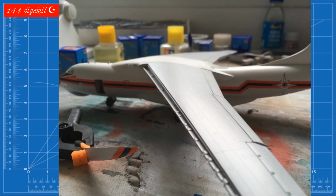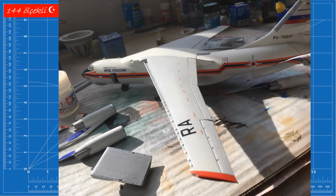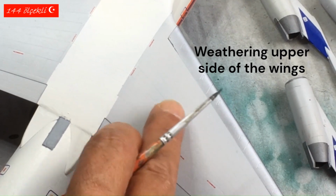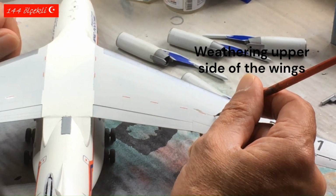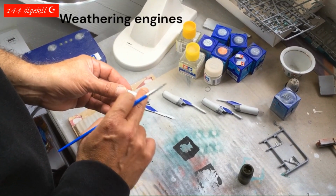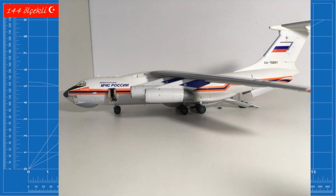Time to start decals placement. Note that I also mounted the landing gears. After decals are placed, I airbrushed a semi-matte varnish on all surfaces, Tamiya X-35. Before final assembly, I used my homemade wash for weathering and panel highlighting. The finished model is presented hereafter.